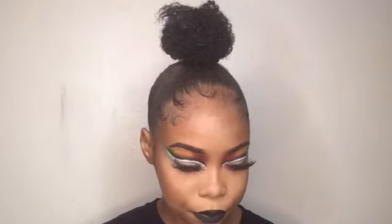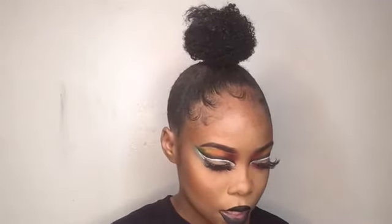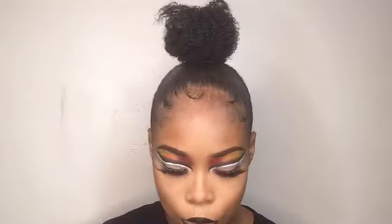I put on black lipstick, and now I'm about to put on some highlighter. I like using James Charles eyeshadow, so I usually just use his eyeshadow for my highlight. So I'm gonna just use different shimmers.